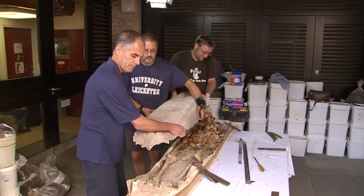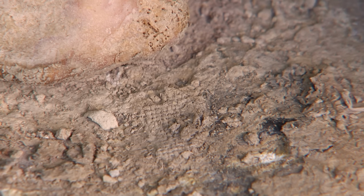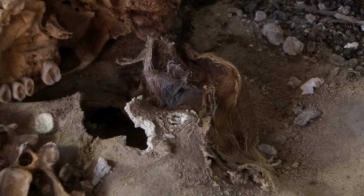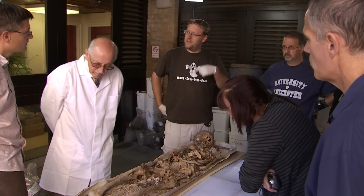Once we'd cut the lid and sides off and lifted them off, what we had was basically the skeleton laid out on the lead base of the casket. There were a few little fragments of linen or some sort of cloth material surviving at the base of the grave. A little bit of cord still survived, and these might be the remains of the shroud. And a little bit of hair survived as well. But that was it. Otherwise, it was just the skeleton. That cord down there is binding the shroud.